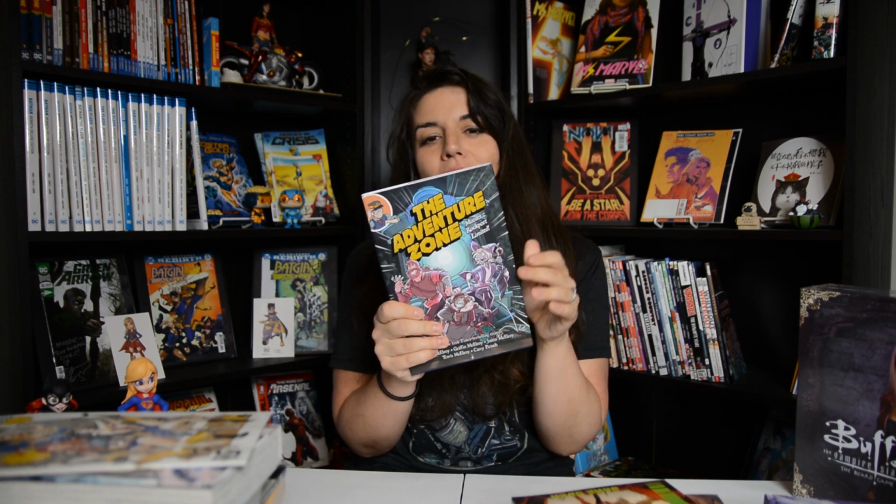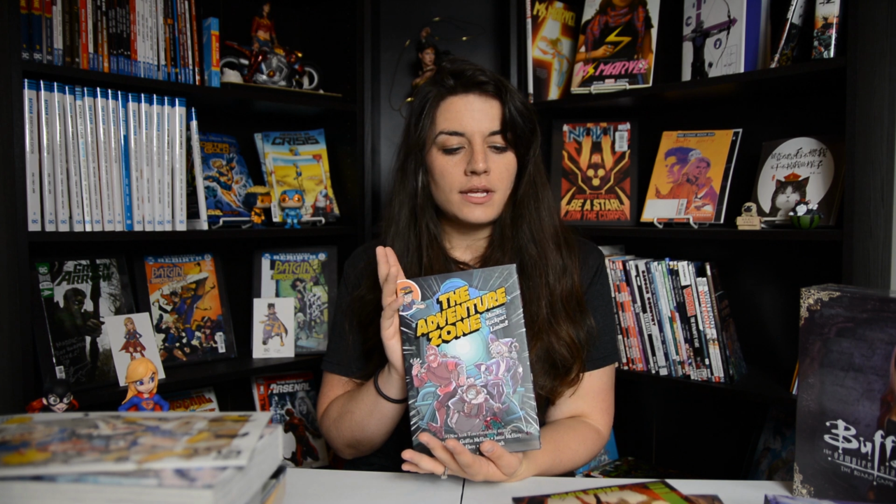And the Adventure Zone! So, the Adventure Zone Volume 2 just came out. I got this one in a hardcover and it's really, really nice. The first one I got as a trade, but I also got it signed. So this is the Rockport Limited arc of the Adventure Zone podcast come to comic book form. I'm really liking this series a lot.